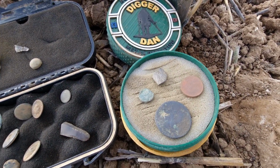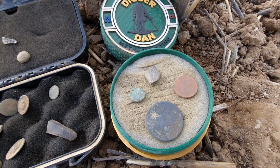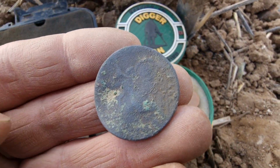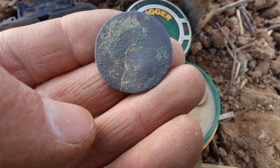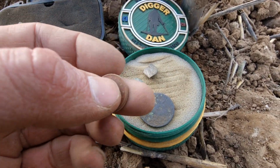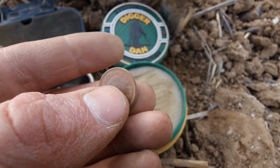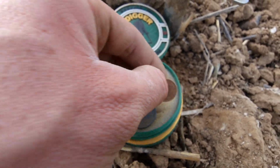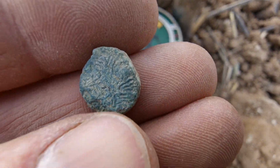And then the coins, like I say, not a great deal today, but you know, there are some good finds there. We've got that little George III halfpenny, I would have said. It's got to be a halfpenny. Pretty scrubbed, really. I think it was 1776. Little 5 pence there, modern coinage, 2003. And yeah, that last find of the day.